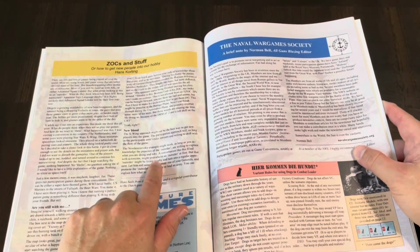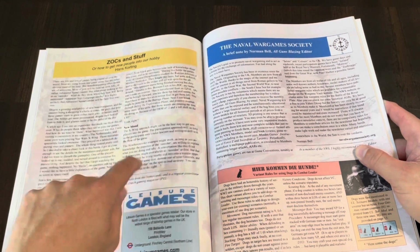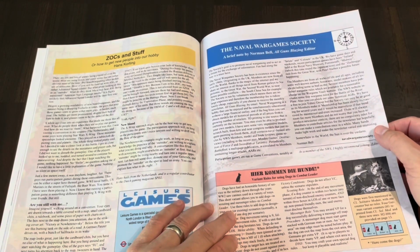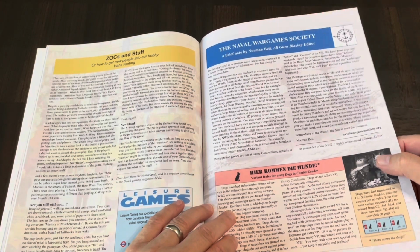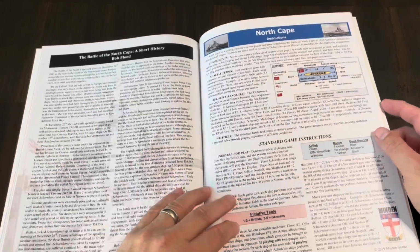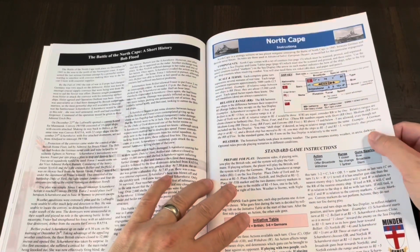Zox and Stuff, or How to Get New People into Our Hobby by Hans Cording. Might read that. Naval War Game Society. Here's another article down here. Variant rules for using dogs in Combat Leader. Battle of North Cape. Here's a little bit historical article, and then you have the North Cape rules.